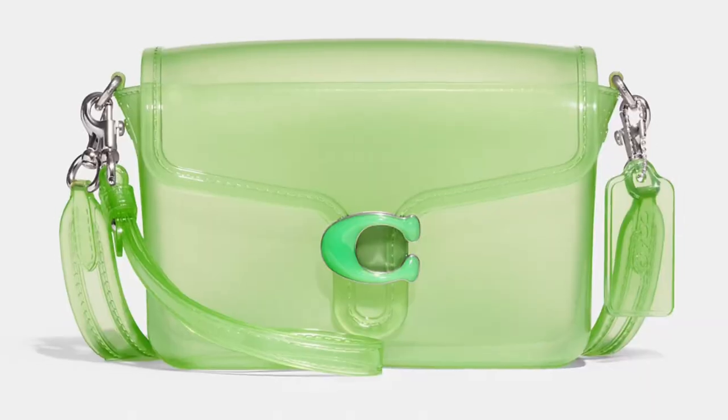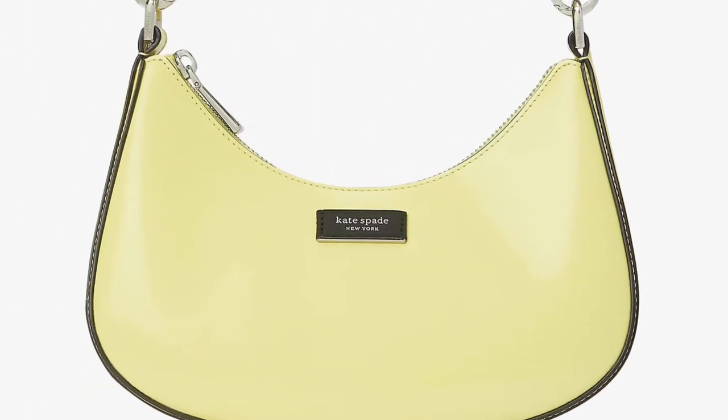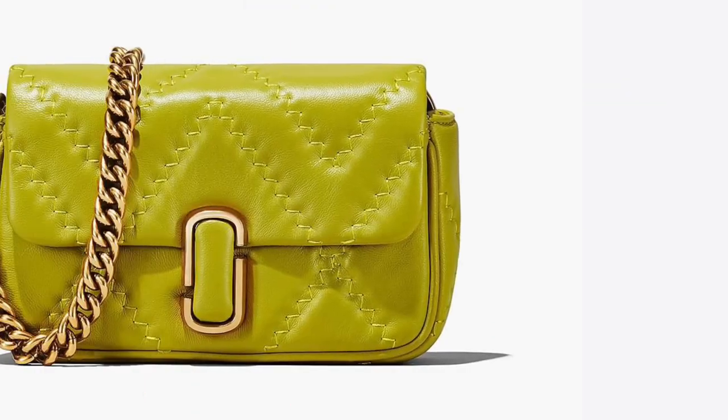And today, we are going to be going through the hottest handbag releases from some of the hottest brands right now: Coach, Kate Spade, Tory Burch, and Marc Jacobs.